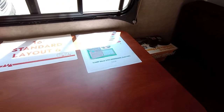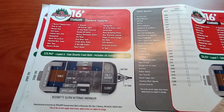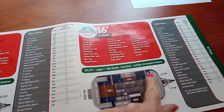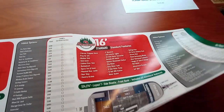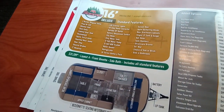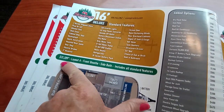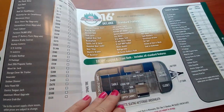I'm going to show you some of these floor plans. They have different floor plans you can get, and then all the options and the standard features. This is the 16-foot deluxe, and you see the prices are right here. So that's $31,000. Again, different floor plans.